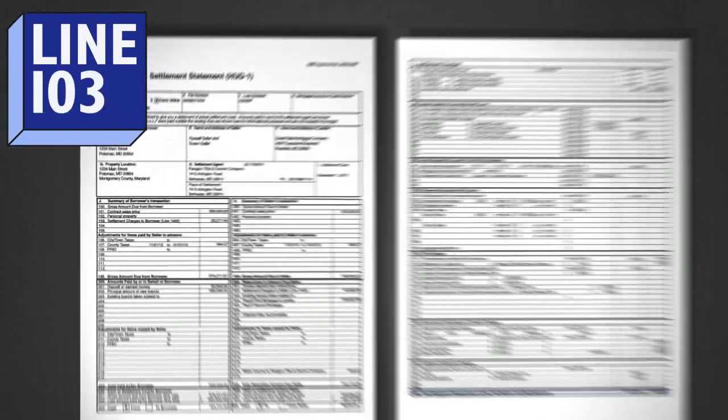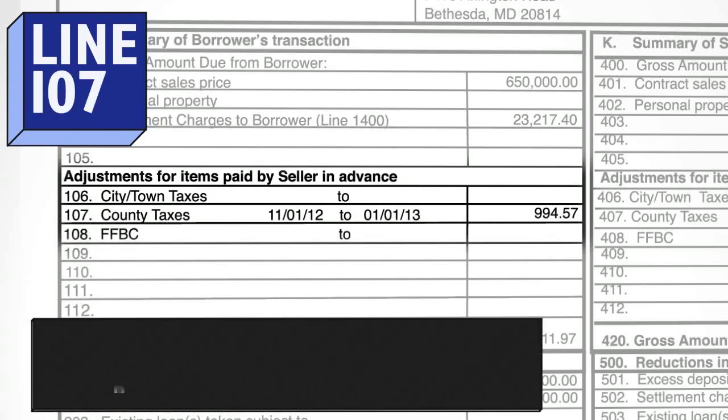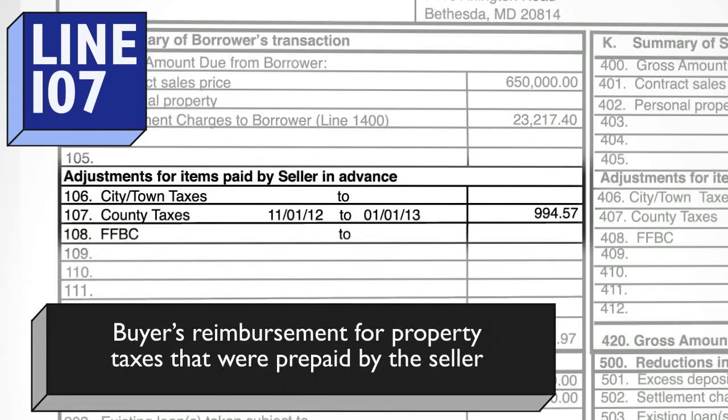This number is then carried over to the front page of this settlement statement to line 103 in the left-hand column, where it's added to the sales price. The entry on line 107 is the buyer's reimbursement to the seller for property taxes that were prepaid by the seller through the end of the current tax period.